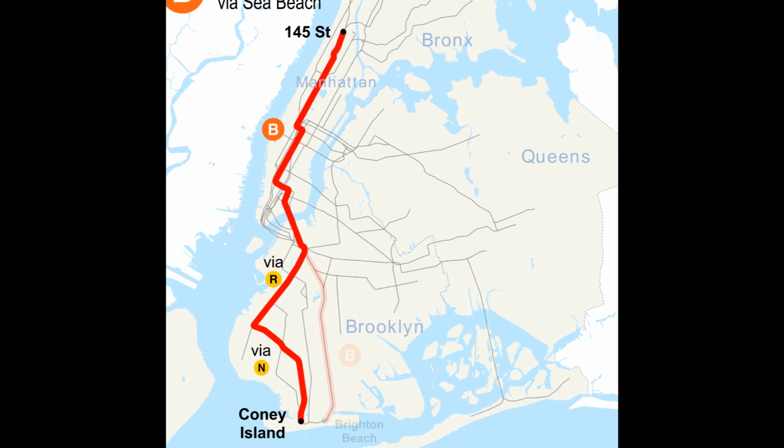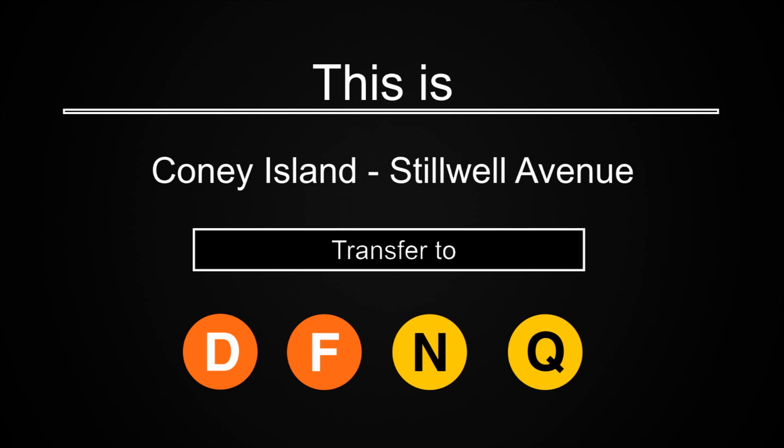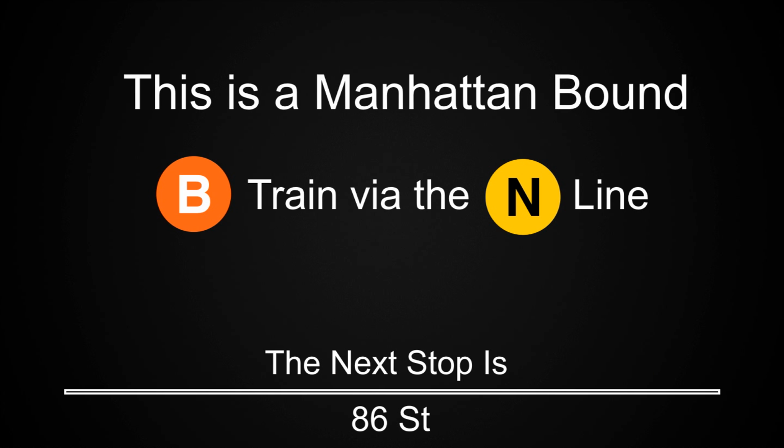This is Coney Island, Stillwell Avenue. Transfer is available to the D, F, N, and Q trains. This is a Manhattan-bound B train via the N line. The next stop is 86th Street.